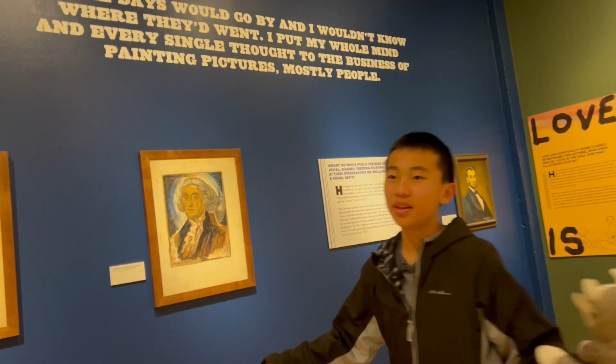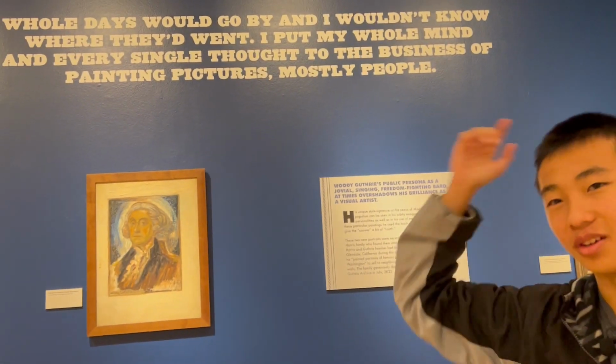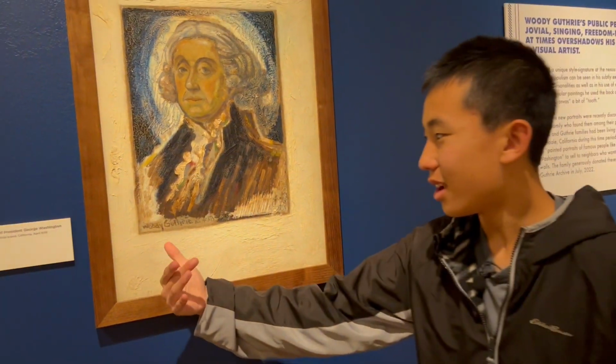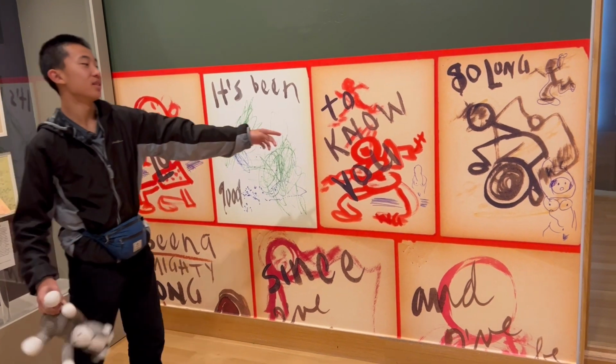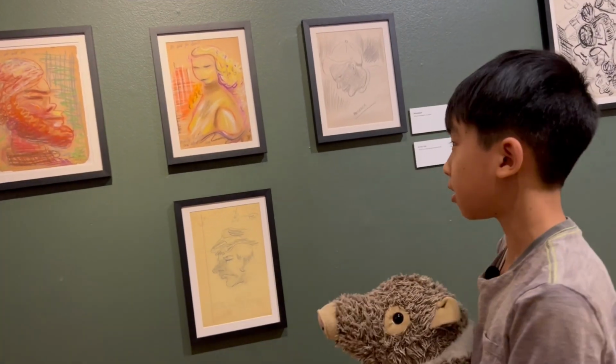Now this gallery is about how his musical talents often overshadowed his artistic abilities. His portrait of Abraham Lincoln, George Washington, and Jesus Christ. Yeah, there, he signed his name over there. Some of his more informal works, which kind of looks like graffiti, especially that one. Is that person on a unicycle? Here's some of the art made by Woody.